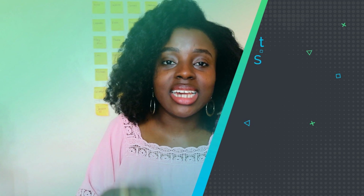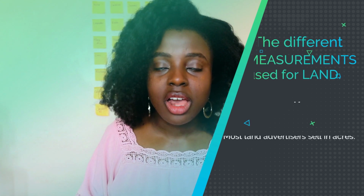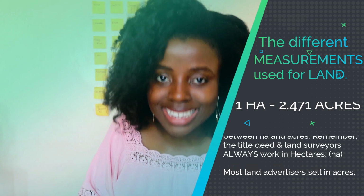So what I learned is the person was saying always subtract the difference between hectares and acres. The difference is sometimes quite big. You need to reference the two, and he gave an example with title deeds and land surveyors. Title deeds and land surveyors are always working in hectares, so you might be sold the land in acres, or you might be measured for the land in acres, but realize the title deed itself and the land surveyor will give you the land in hectares.